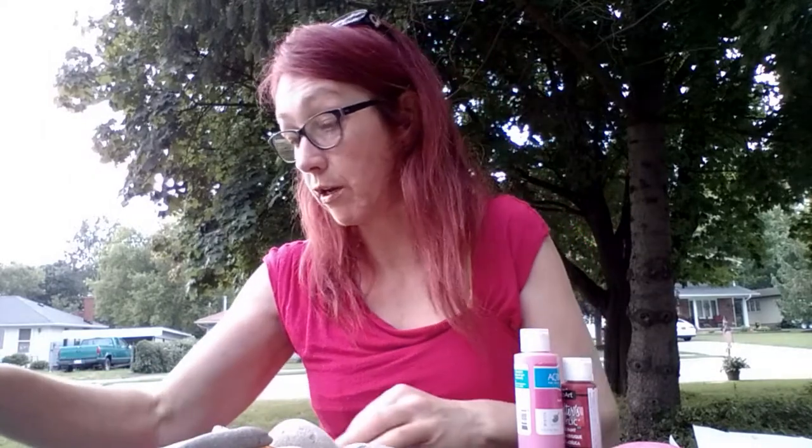I'm not going to get a bunch of paint out, and then I'll have too much paint, so I'm going to start with one. For the creator, I'm actually going to do that first. Yeah, we'll do that first. For the creator, I'm going to use this turquoise. It's like a turquoise.